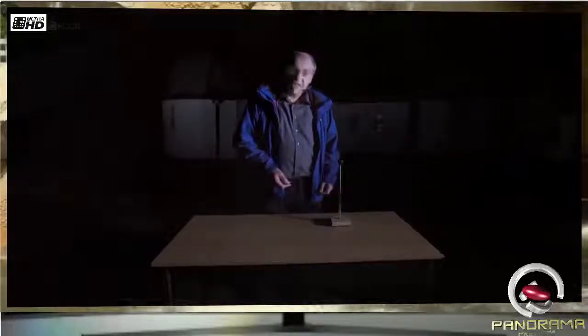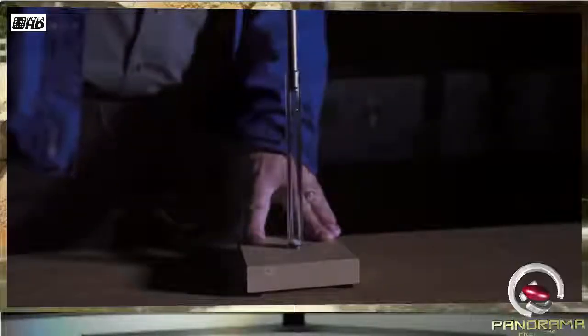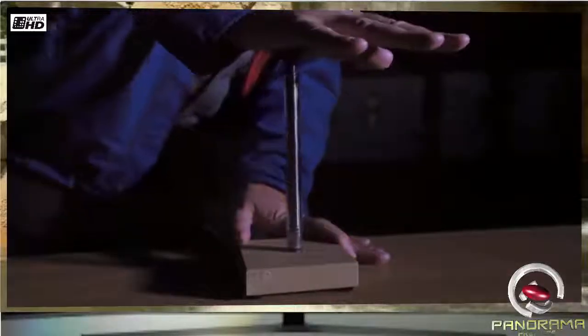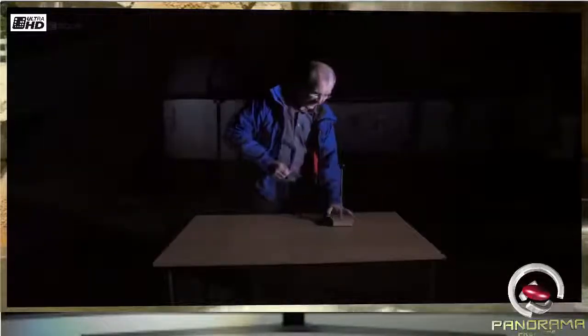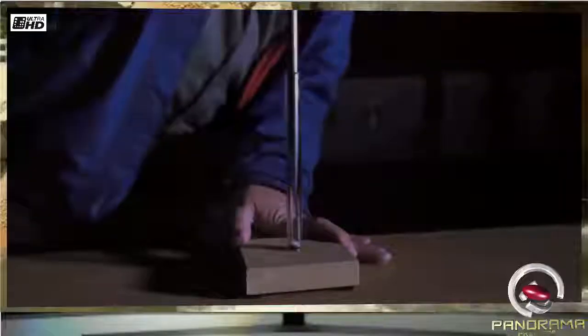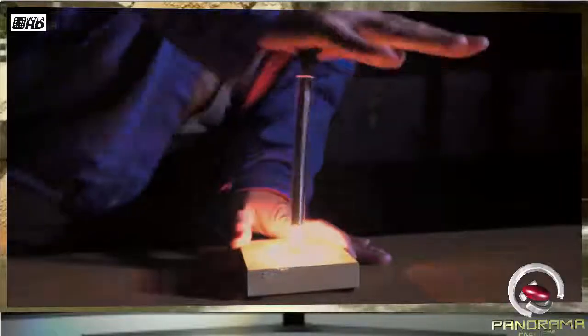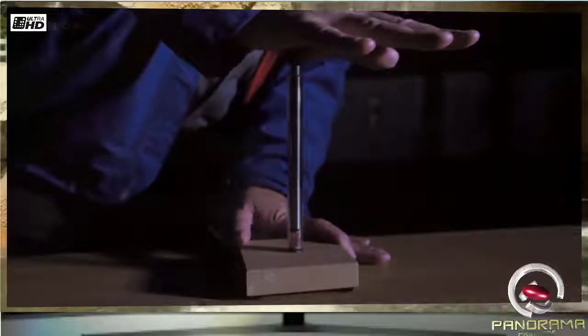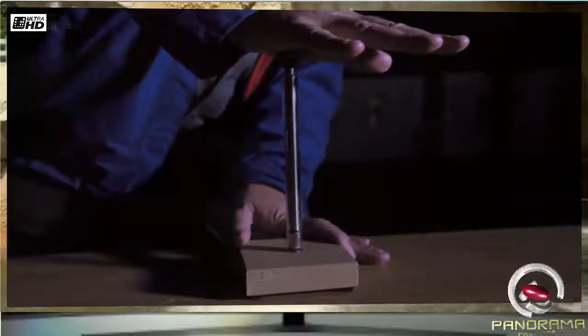Now, you can see how this happens with this glass piston. There's a little bit of lint in the bottom, and the piston is sealed. When I press this plunger down, we get a flame. By compressing the air in the piston fast, I've raised its temperature hundreds of degrees, so hot that the lint spontaneously combusts.